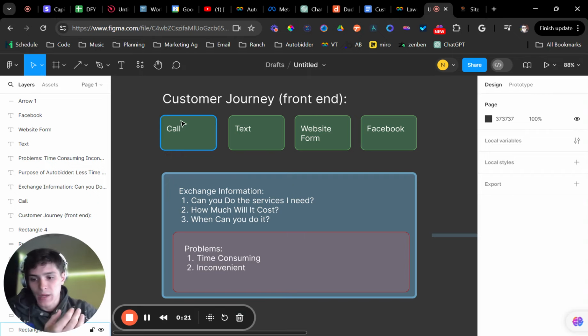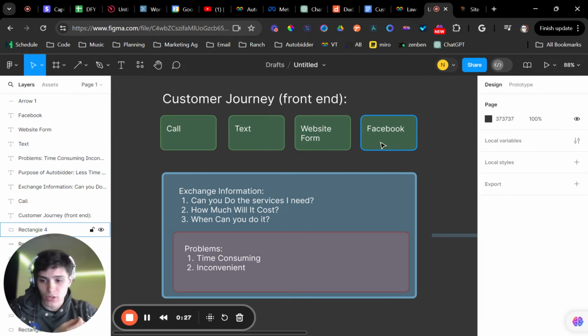Generally the most common ways they're going to first start the interaction is they're going to call, text, fill out a website form, or do a Facebook message. Of course, there are other ways if you use platforms like Thumbtack, Yelp, stuff like that. But I'm just excluding that because that's a little bit different than what we're getting into. These are the most common ways that a customer is going to contact you.